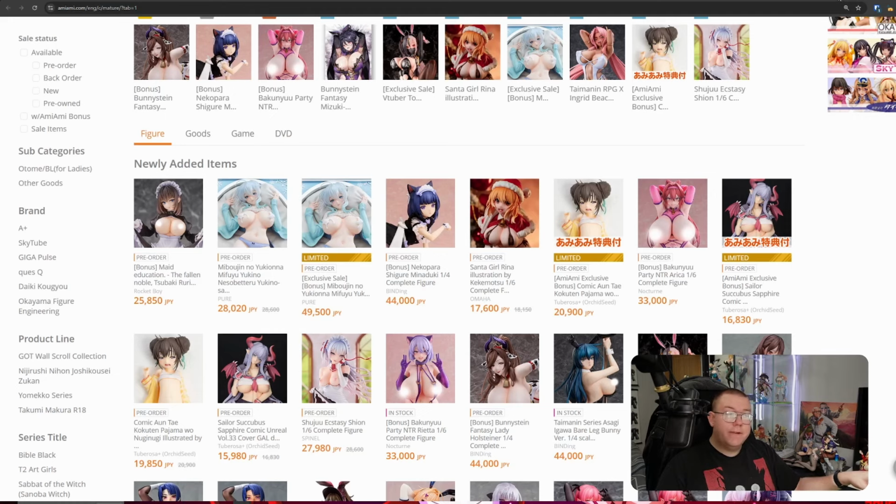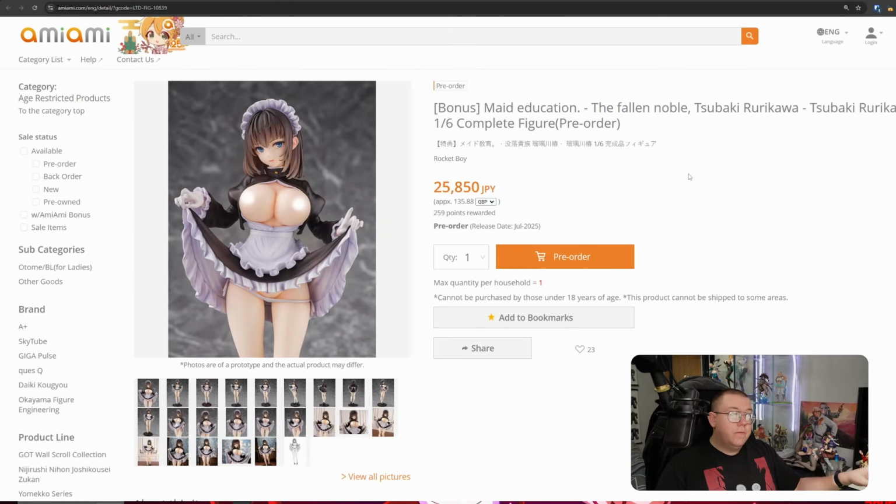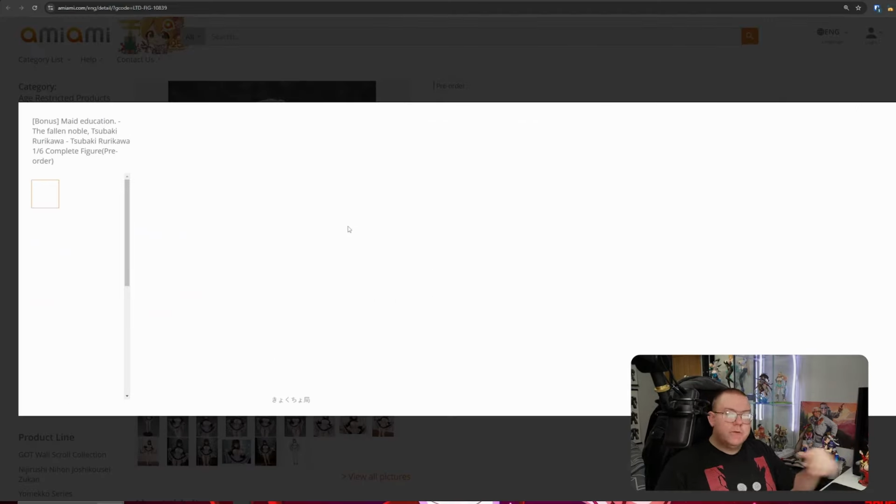We've only got the one figure, unfortunately. Fortunately maybe. Maid Education, The Fallen Noble. Tsubaki Ruikawa, if you've seen it, by Rocket Boy for 25,050 yen. If you've seen the anime, we would say it's not an official anime, obviously, but you know what I'm on about. Begins with a certain H.